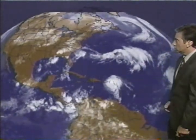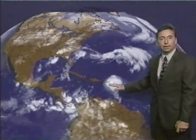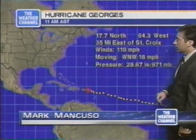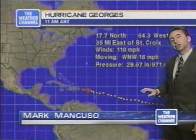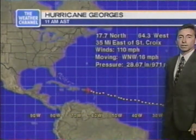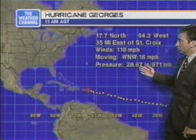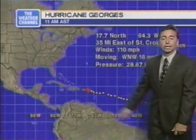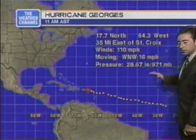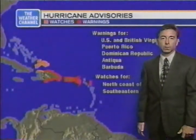Good morning. I'm meteorologist Mark Mancuso with you for this edition of your Tropical Update. Here is Hurricane George moving through the Northeast Caribbean islands, the very latest from the Hurricane Center. As of 11 a.m. Atlantic Standard Time, 17.7 north, 64.3 west, or about 35 miles east of St. Croix is our center of circulation. Movement still slightly north of due west at a pretty good clip, 16 miles per hour. Pressure now from the hurricane hunters up just a little bit to 971 millibars.